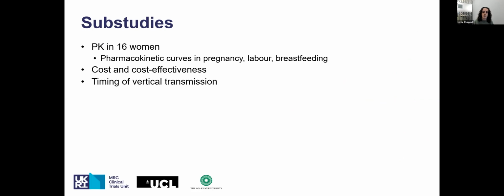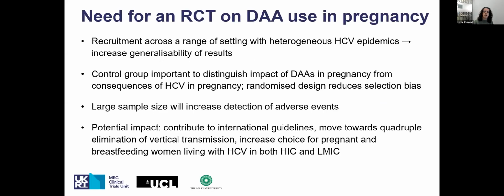Just quickly, a word on our sub-study. As I mentioned, we'll look at PK in pregnancy and in breastfeeding for women in the intervention arm, and also look at cost and cost effectiveness, and then also the timing of vertical transmission and of clearance in the infants.